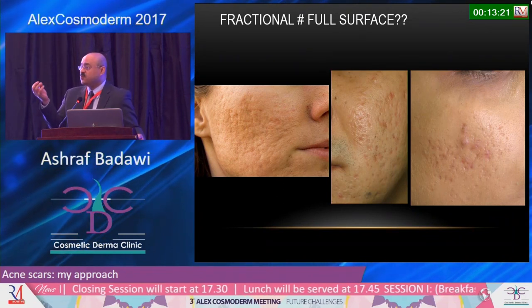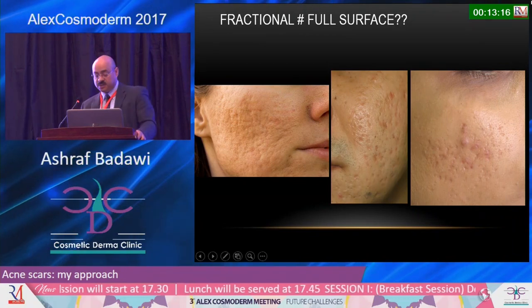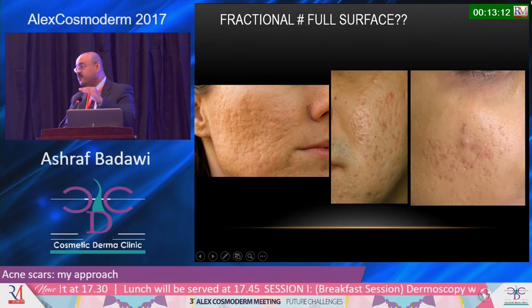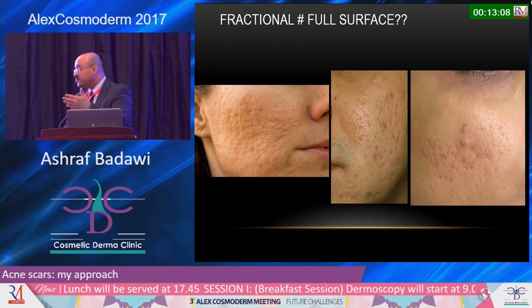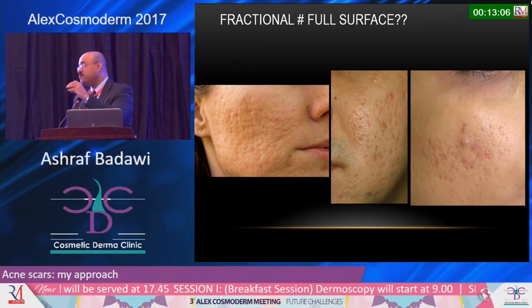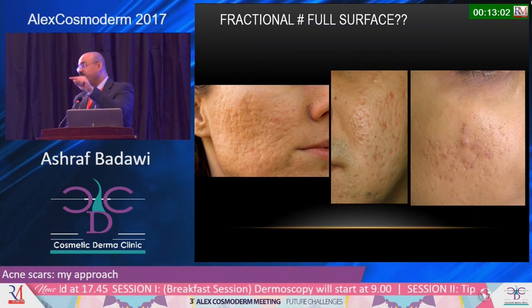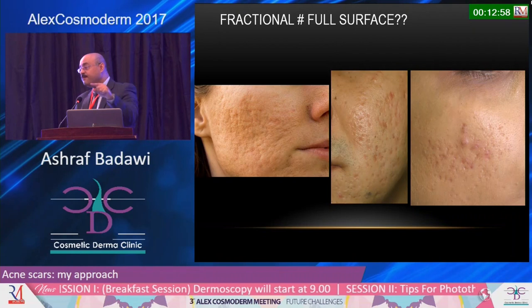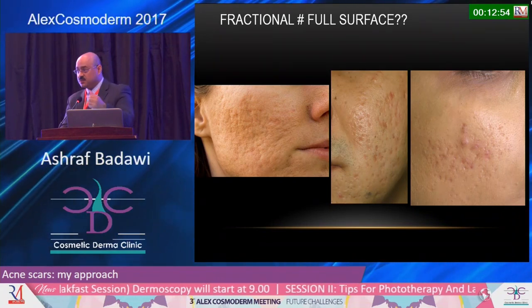Of course, we have to discuss with the patient what they are willing to get. If I do resurfacing for this patient, definitely the improvement is going to be magnificent. However, is the patient willing to stay at home for 10 days? So sometimes the downtime has to be discussed with the patient, and the patient might choose a less effective tool like non-ablative rejuvenation, which requires many sessions, but they don't want the downtime. So we have different tools and we have to discuss with them.